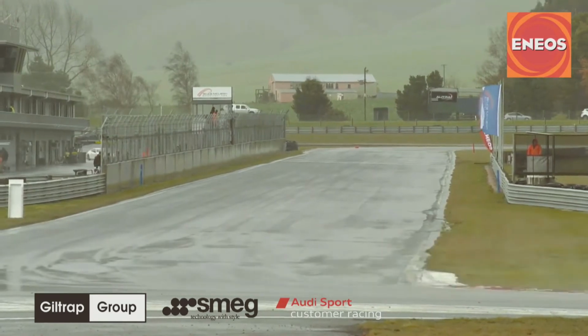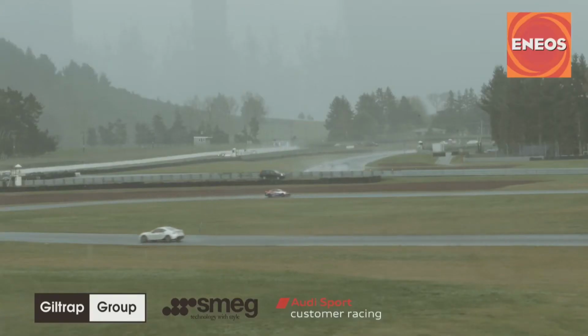And once again, the rain's starting to come down harder again, which is making life a tad difficult for us up here. We can't actually see much because the rain is that heavy on the window.